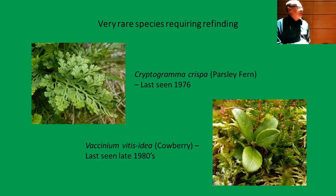This slide shows that, as you all know as botanists, the work is never done. There are about 5 or 6 species in West Galway which haven't been seen in a while. The first one was last seen in 1976, and apparently only 1 plant of it was seen. It's a species which I've looked for on a few occasions, but haven't seen as yet.